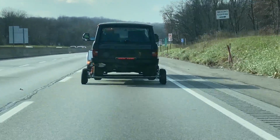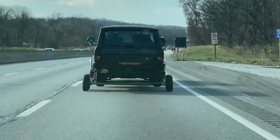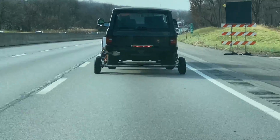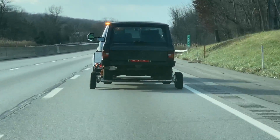And this is great. You can't really see it, but every time he hits a bump, I'm getting peppered with Rover rust. Like I said, it doesn't get any more Rover typical than this right now.